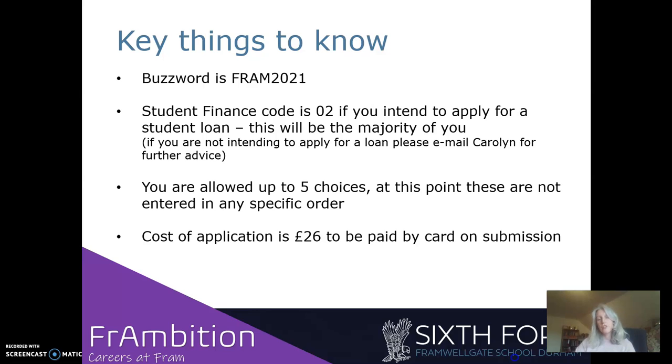As I've already mentioned, you're allowed 5 choices that can reflect a different range of grades. At the moment, you don't need to put those in any specific order. I think UCAS just puts them in alphabetical order for you. It's later on, once you've got all your offers, that you get to choose a first and a second choice.